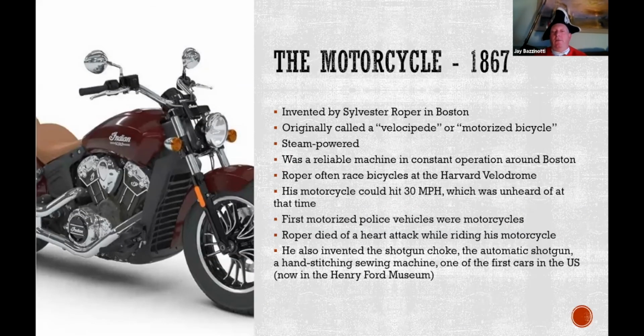The motorcycle was invented right here in Boston by a man named Sylvester Roper. It was not called that then. It was called a velocipede, or a motorized bicycle. It was powered by steam. He could go 30 miles an hour, and it was the wonder of the age.